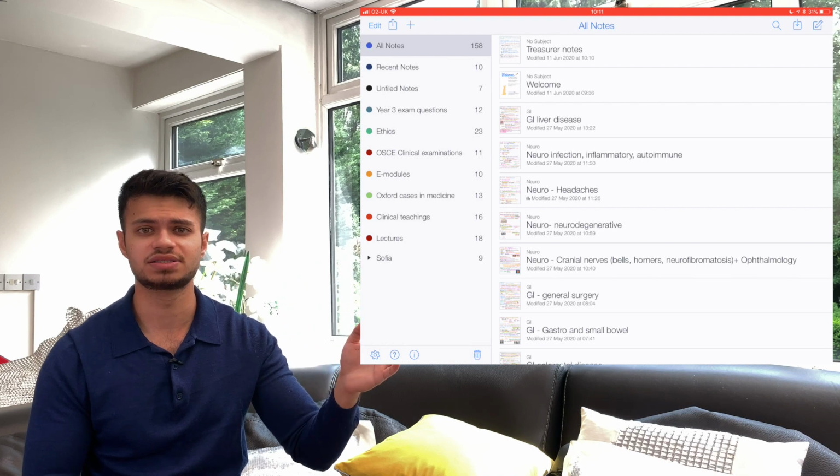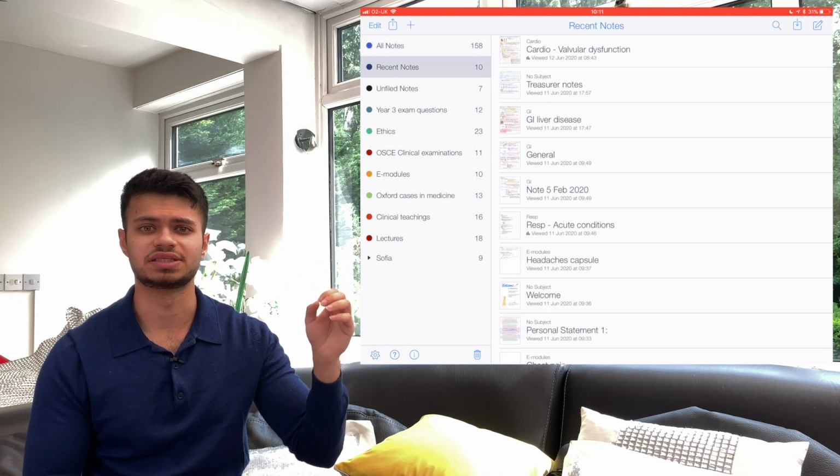and once I understand it, I never forget it. The lovely thing about Notability is the way you can organize your notes, and now you can organize your notes into dividers, and within those dividers, subjects.